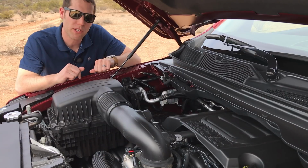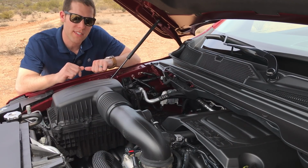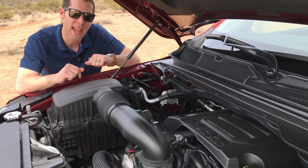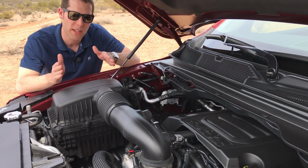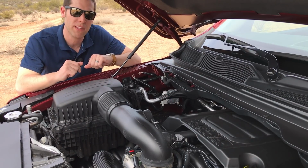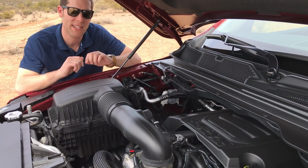Now, later on this year, Ram's going to introduce a new eTorque mild hybrid system. It'll come standard on the 3.6-liter V6, and it'll be optional on the 5.7 HEMI. In the case of the V6, it adds 90 extra pound-feet of torque, and in the V8, it's 130 pound-feet of torque. But that's not in addition to the motor's total output. It's just kind of a boost at low RPMs and also between shifts to make everything just a little bit smoother. In 2019, a diesel is going to be coming too, but they haven't really detailed anything on that.